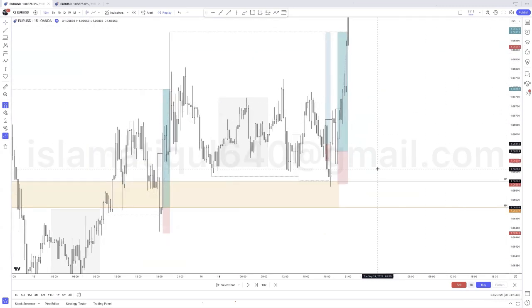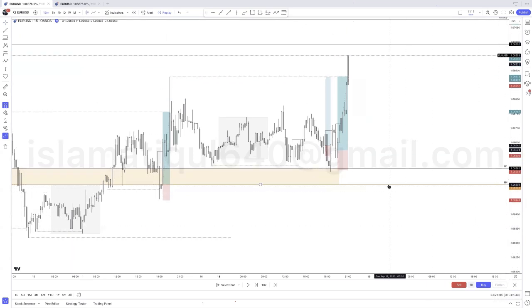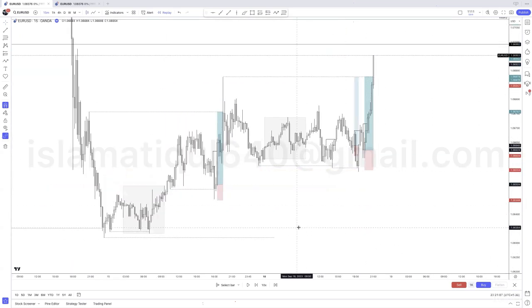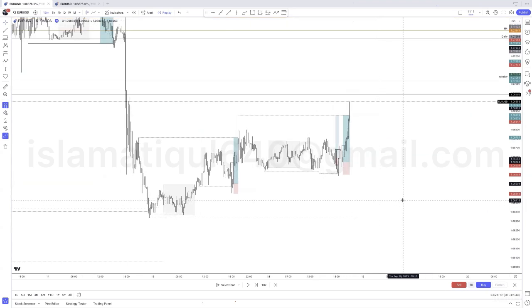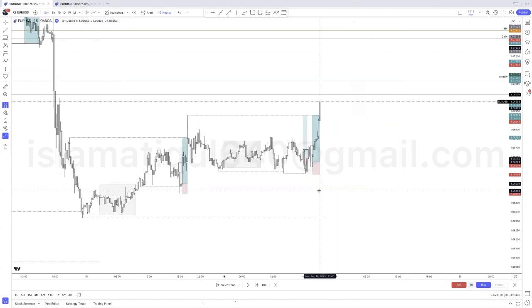Like we could have waited, like we could have trusted our key levels, right? Thought this was a tap into this. That's fine. Okay, we got induced. Nobody can be perfect. So it moves up. Now we are reaching premium prices, which means buys are going to be risky right now, right? Buys will be risky. So let's see.